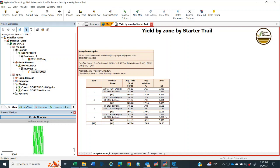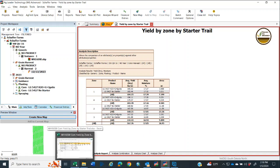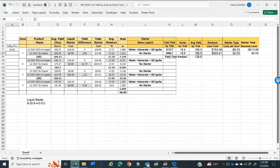That's the wrong question. Is it economically viable? Economically, what's the best decision? So I exported out that table and these columns, and these columns came from the export. I added these columns so I could do some math, some formulas.